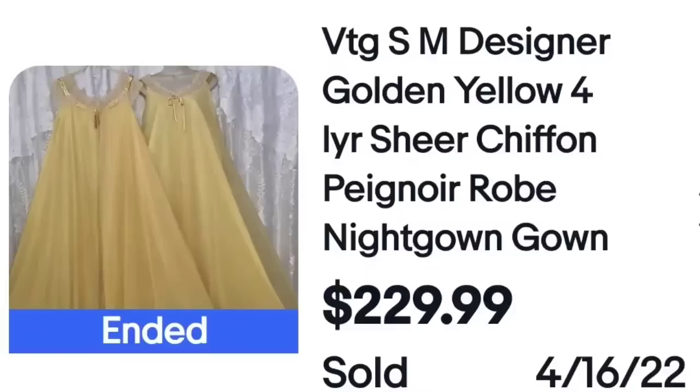All right, we are getting a little higher. Now we are over $200. This next one says designer, but it doesn't name a brand. This is a designer golden yellow 4 layers. So keep in mind, it seems the more layers, the more money. 4-layer sheer chiffon robe and nightgown.